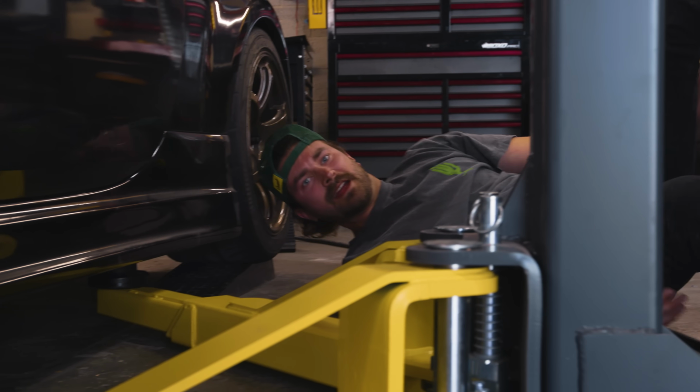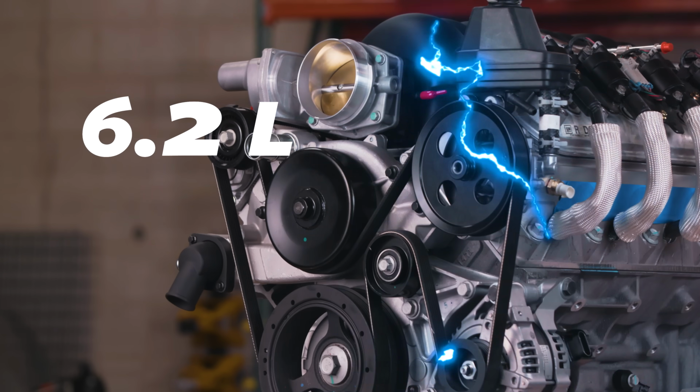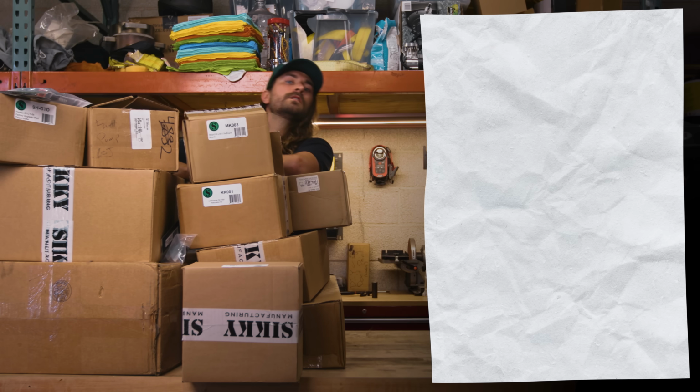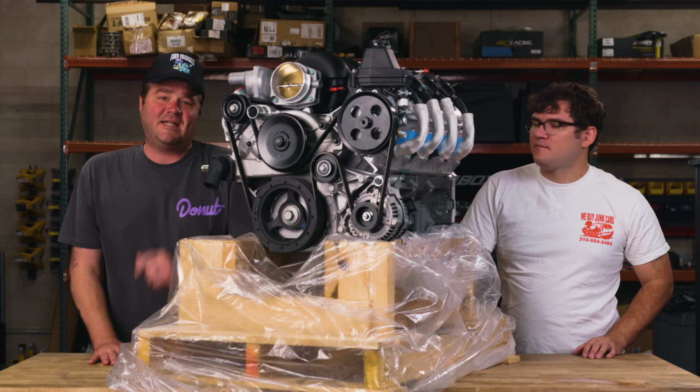High Team will be getting a brand new 6.2 liter Chevy LS3 525. Plus, we've got about $10,000 of additional parts and accessories sitting in boxes back there, but we'll talk about that stuff later. This engine is the cat's pajamas.